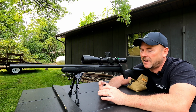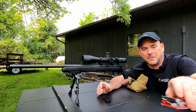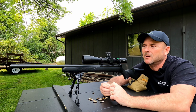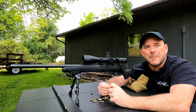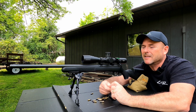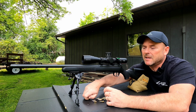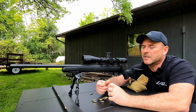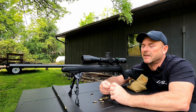But anyways, we're here at 50 yards, and we're going to start off with some rifle match. Now, this ammunition shoots pretty good in this rifle. There may be a better ammunition. I just haven't really had time to ammo test this yet, which I will be doing here shortly. But I do want to show you how well this rifle shoots this rifle match.